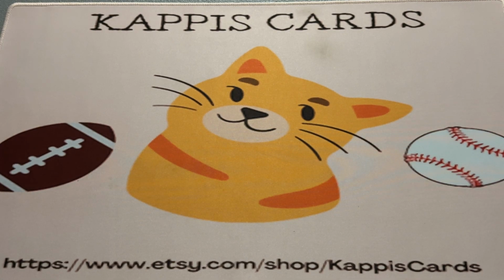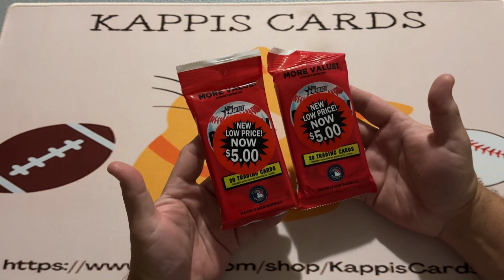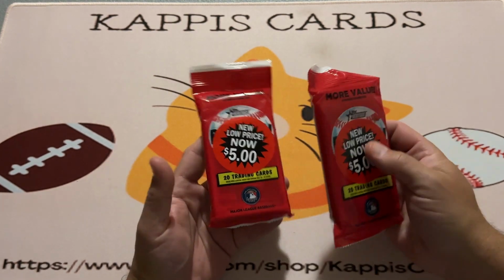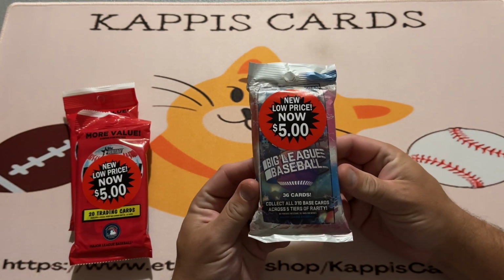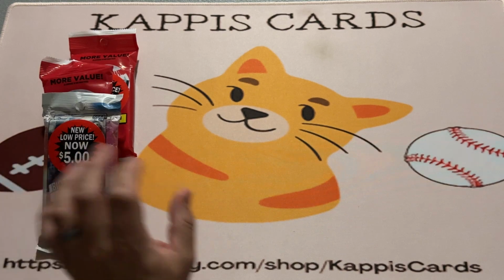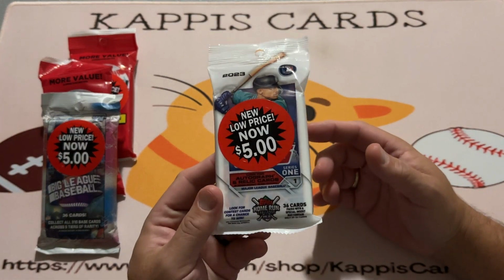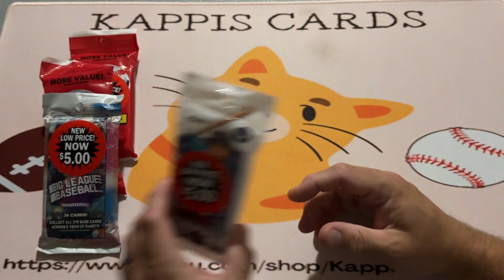We got some football and baseball cards. Let's start with two of these $5 clearance packs here of 23 Heritage. So we got two of them. We got a $5 clearance pack again of Big League from last year. So 23 Big League. And then we've got the 23 Series 1 clearance pack, right? Because they seem to never run out of the 23 Series 1.